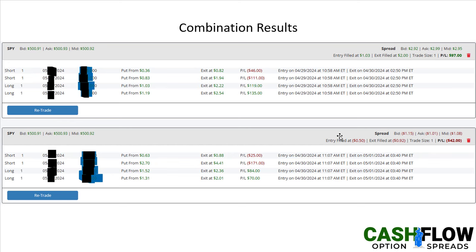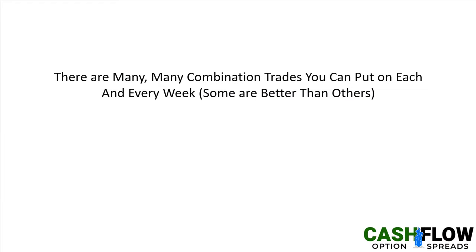The secret is to give yourself a high probability to make a little bit of money each and every week on average, and then compound it. That is the secret. Now, that's not to say that there are not bigger trades available. There are many, many combination trades that you can put on each and every week. Some are better than others.